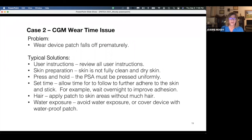The other solution would be to try another manufacturer's product with a different adhesive, of course. So this is a real issue: how do you make these things stay on and use them for long-term use? And so it's a really important one.